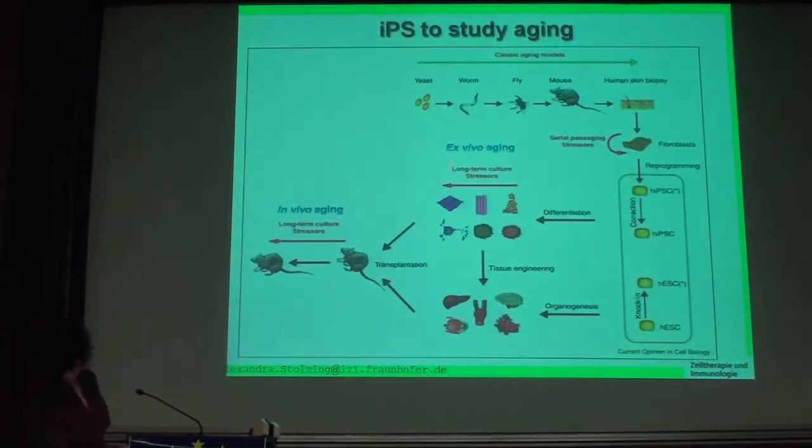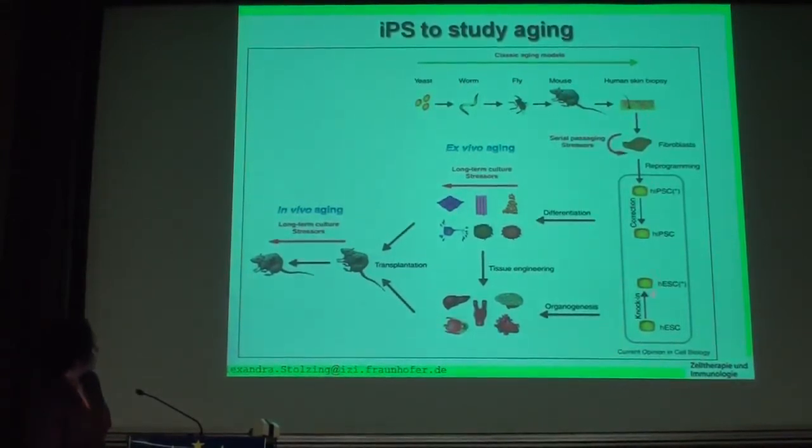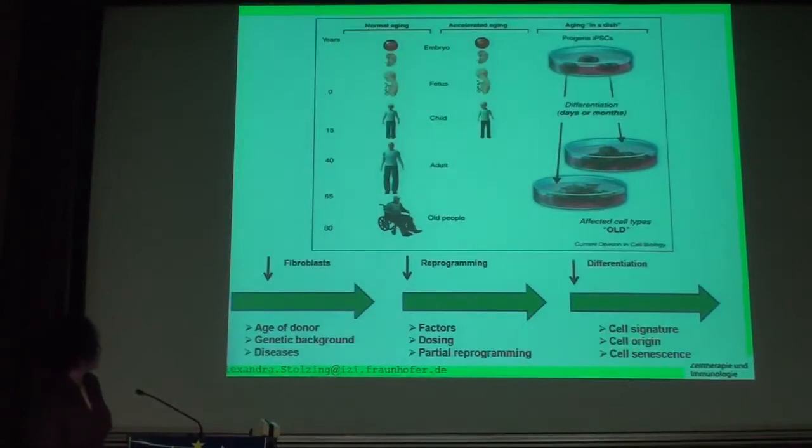So to take that together, these are the classical models used in aging research. And what we have now is an additional model using the iPS cells and then doing differentiation into all kinds of cell types we want to study. And we can even do transplantation studies, or we can form them into organs or tissue combinations, which has also not been done much in aging research, like studying how, for example, cardiomyocytes and fibroblasts age together. And we can even transplant them back into a mouse and have a pseudo in vivo environment. But we have to be careful.